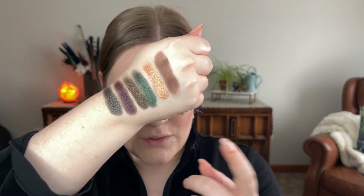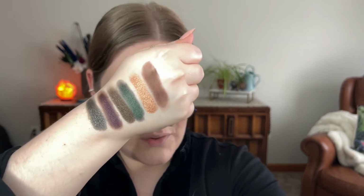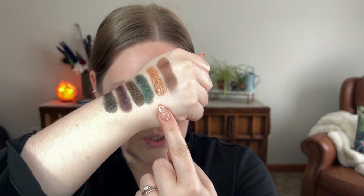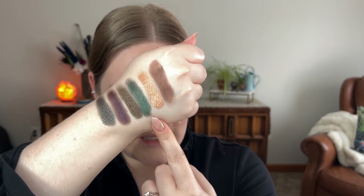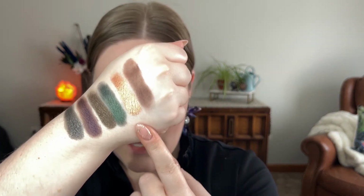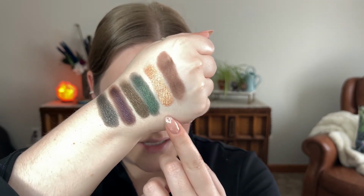So your Smoky Quartz, let me make sure I'm saying these right. Yeah, the Smoky Quartz is just a nice neutral deep brown. Your Rose Gold is this beautiful amber gold. If you like Ray or Amber Lights, I think you would absolutely love this in powder form. It has like a fiery reddish orange kind of going through it, which is maybe where they're pulling that Rose Gold name from.